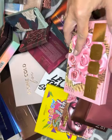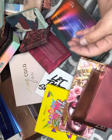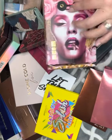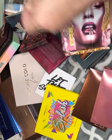I have this one. I actually like this one. I know a lot of people said they didn't like it. I did. I thought the quality was great on it. I have the Divine Rose 2.